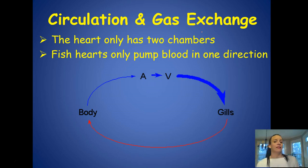The circulation system of fish is also very different from ours. Their heart only has 2 chambers, and the fish heart only pumps blood in one direction. So we'll start from the gills.